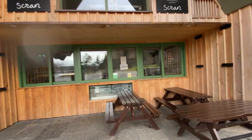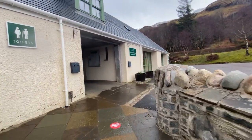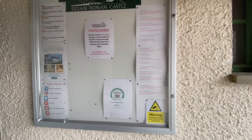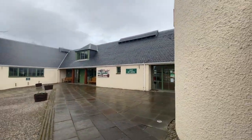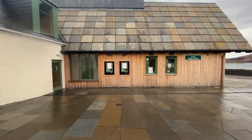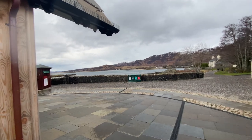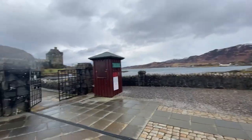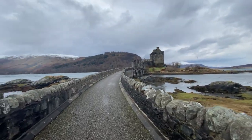Shop closed. Excuse me. Toilets closed, unfortunately. That's the gift shop, normally. Social distance, look. Oh, the ticket office is closed. So I did read on a sign on a notice board back there that after closing hours, you're not allowed to have a wander around over to the castle. So let's have a little wander just over to the bridge. I'm not going to go right around. I'm just going to go stand on the bridge a little bit.